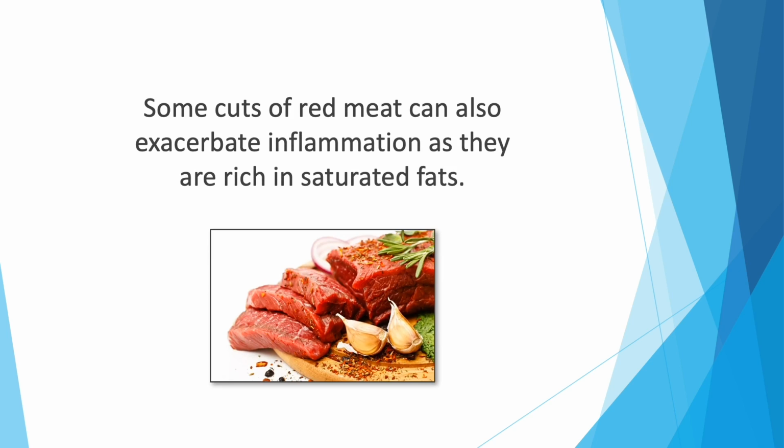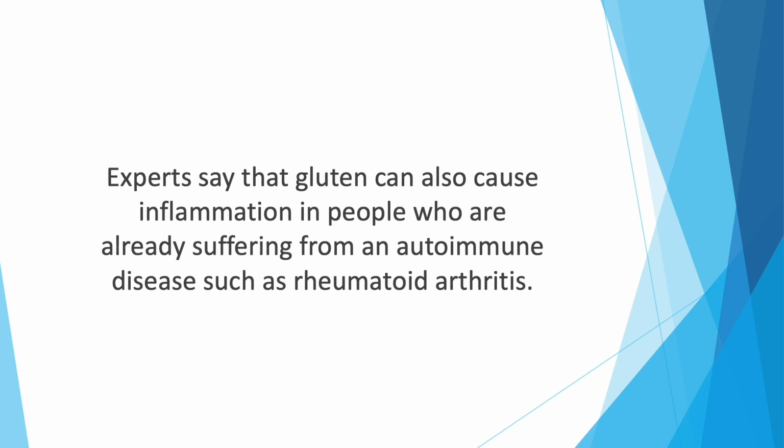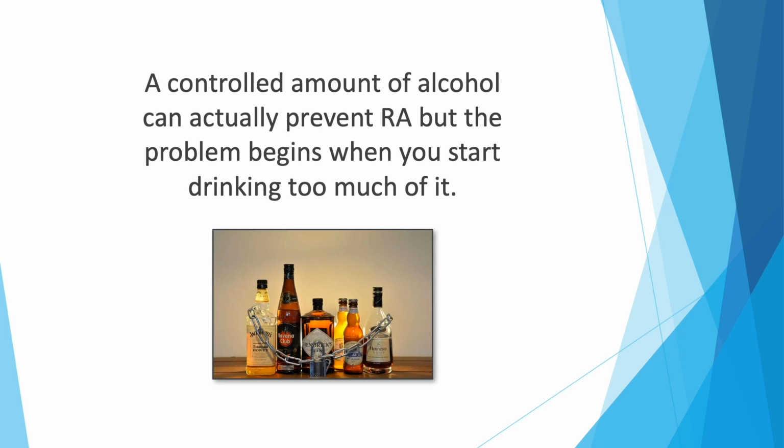Some cuts of red meat can also exacerbate inflammation as they are rich in saturated fats. Also, excessive consumption of red meat can cause obesity, which is another factor contributing to joint pain. Experts say that gluten can also cause inflammation in people who are already suffering from an autoimmune disease such as rheumatoid arthritis. Although alcohol doesn't really count as food, increased intake can lead to deterioration of joint health.